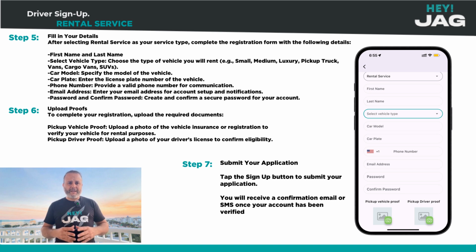Car plate. Enter the license plate number of the vehicle. Phone number. Provide a valid phone number for communication. Email address. Enter your email address for account setup and notifications. Password and confirm password. Create and confirm a secure password for your account.